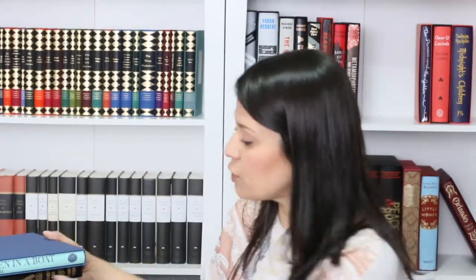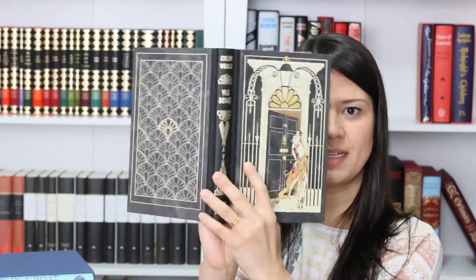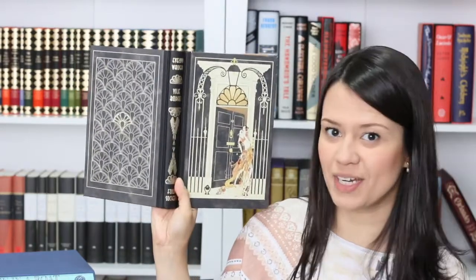Next, Folio Society books. Here we have them. I bought these books in May when Folio Society released new titles, and the first I'll show you guys is not a new title, but it was on my wish list, and I thought, why not? Vile Bodies by Evelyn Waugh. I probably butchered the name. The spine, the cover, the back of the book, amazing, loved it.